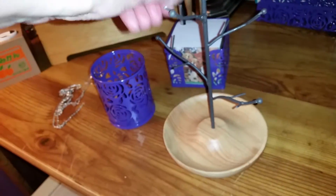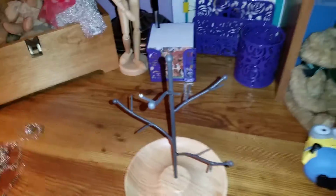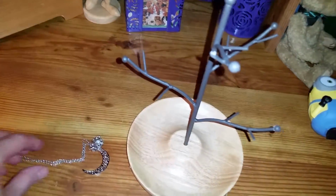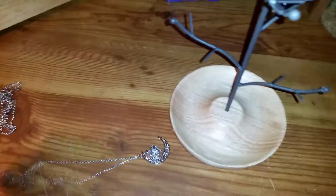Like I was saying, it is a tree. And remember, my other video was the Blue Monaco one. I have not filled that up yet, but I will. So let's see. Oh, this is that glow in the dark necklace.